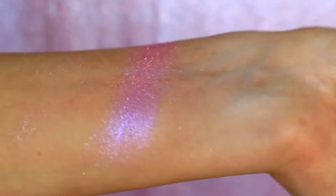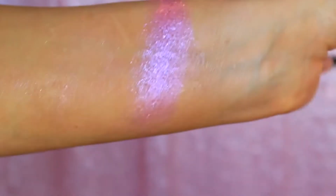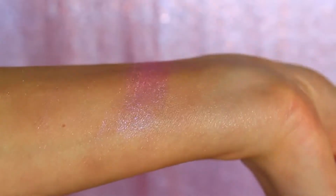I would describe this more as an eyeshadow topper, although you can build it up to be full opacity, especially if you apply this with your finger over top of glitter glue, you're gonna get full opacity. And if you want something a little bit more sheer to just go over top of eyeshadows, then applying a thin layer of this guy will do the trick.